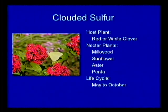Okay, this is a clouded sulfur, and this is a Pinta. They come in white. I've seen them in white, red, pink, purple, I think, too. Nectar plant or host plants are red or white clover. There's clover again. Nectar plants: milkweed, sunflower, aster, and Pinta.